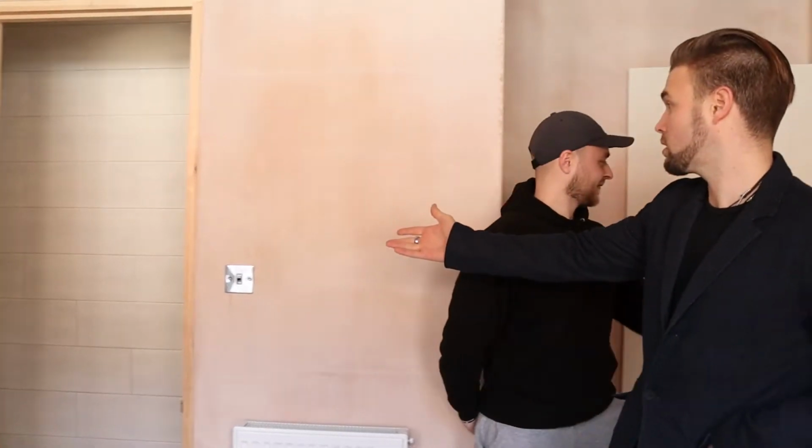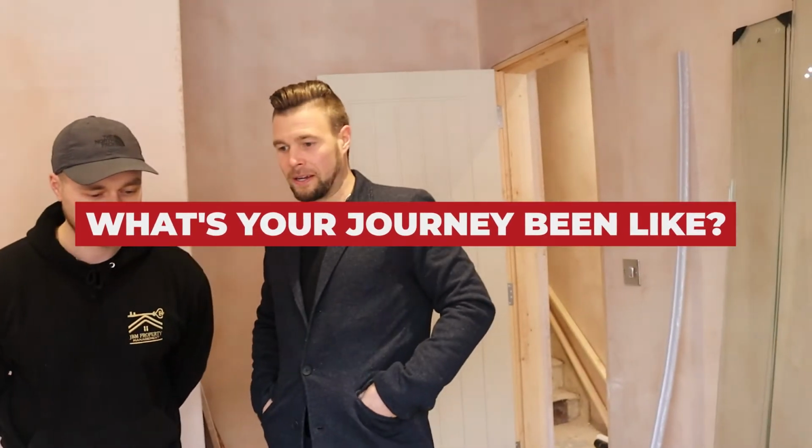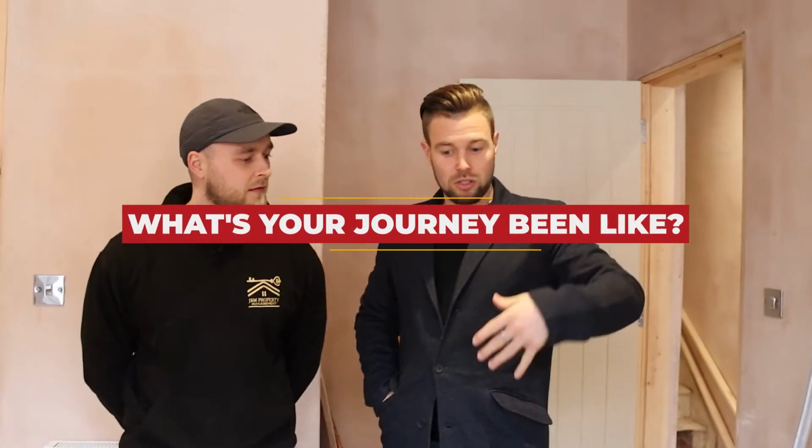So that works. Well, you didn't do this though, right? No, I didn't do none of this. None of the electrics. Okay, so spotlights in the bedroom, that's a good idea. I just remember when I was building, I was doing everything myself. So what's your journey been like now, from being on the job to now being someone who actually facilitates the business of making improvements to buildings?